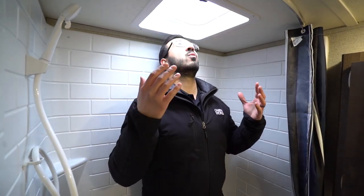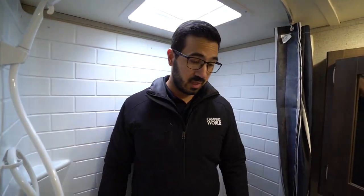So if you're 6'1", you'll probably be hitting the top here. If you're 6', kind of stand right here in the center and you're fine. Any shorter than that, you won't have any issues in the shower. If you're taller, of course, you'll have to bend down.